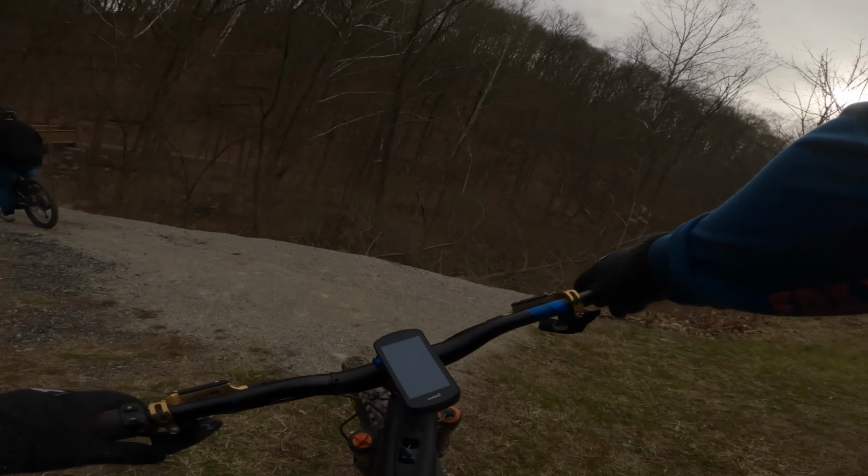Here we go. Here's a little fast section for you. Here we go. This is better than I thought it would be coming out here. Yeah, Pittsburgh has some nice places to ride. You don't really hear too much about Pittsburgh's trails, but they have a lot of nice areas to ride.